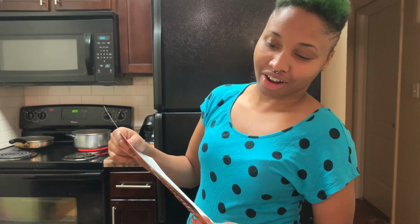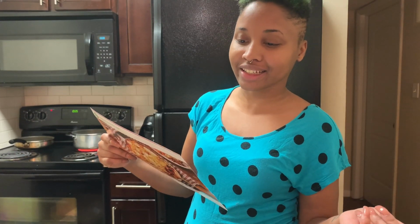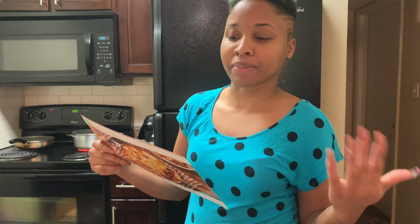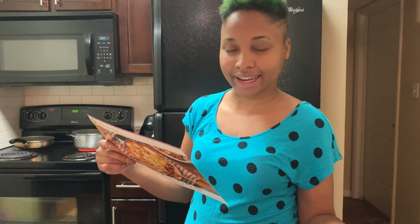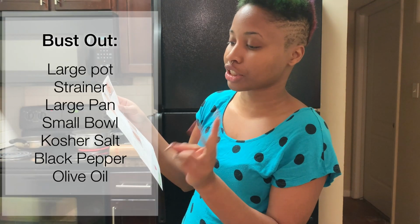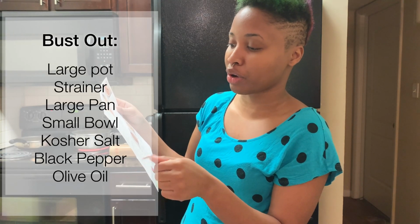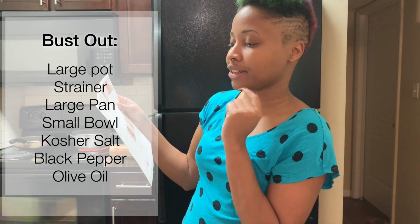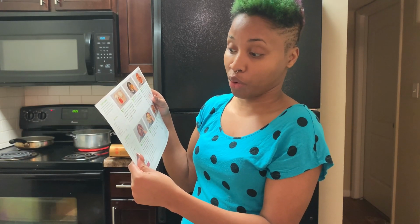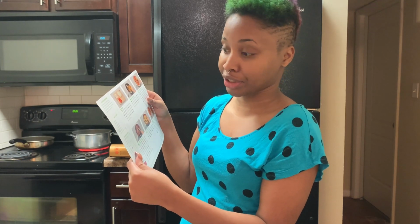Let's start strong. The secret to luxuriously silky sauce: pasta cooking water. The starch that the pasta releases while cooking helps emulsify sauce, aka make it nice and smooth. I don't know what that's supposed to be. Anyway, a large pot, a strainer, a large pan, a small bowl, kosher salt, black pepper, and olive oil. And you're going to need 1 tablespoon of olive oil and black pepper, I'm assuming.